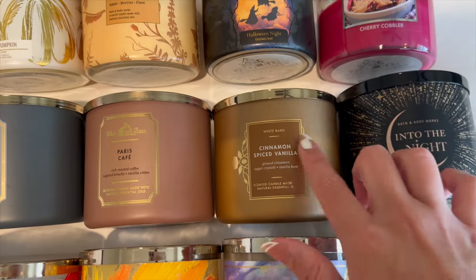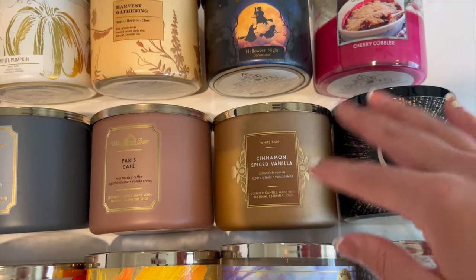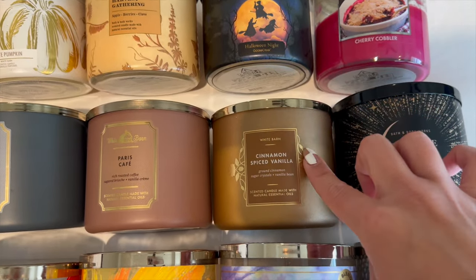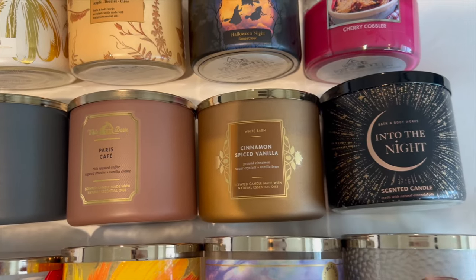And then I went ahead and included Cinnamon Spice Vanilla because this is a White Barn Core Collection candle, but I just have it in the fall White Barn packaging. But I really could burn this year round, but I'm saving it for the fall.